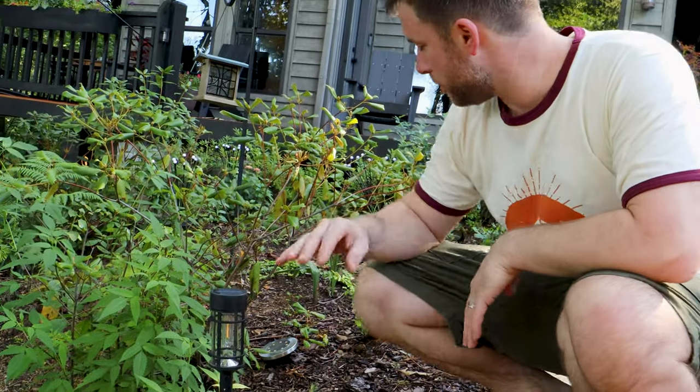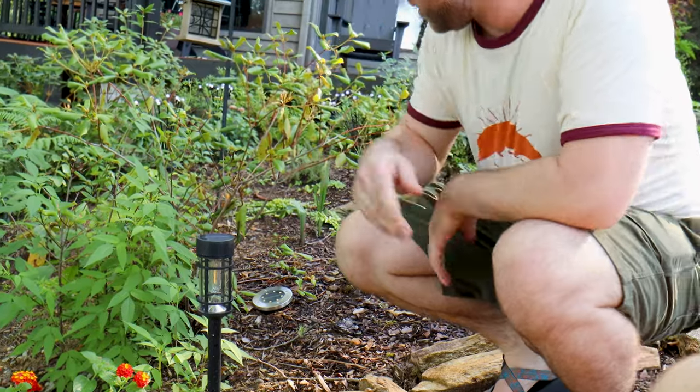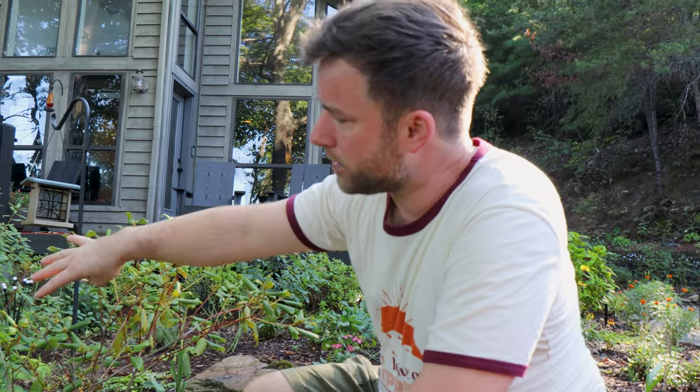Yeah, so up here we have more of the flush mount, we'll call them, that shine up into the trees, and then we have these around the edges just to mainly keep people from falling off the side of the mountain. Yeah. We have a wired set of four that are for uplighting, so that's what you see at nighttime off the deck. It looks really nice, I think. And otherwise it's really, really dark. You really can't see anything.